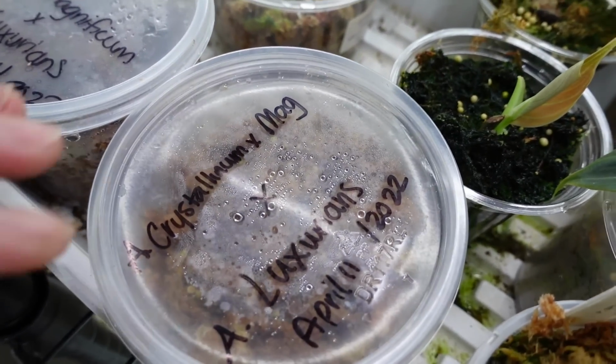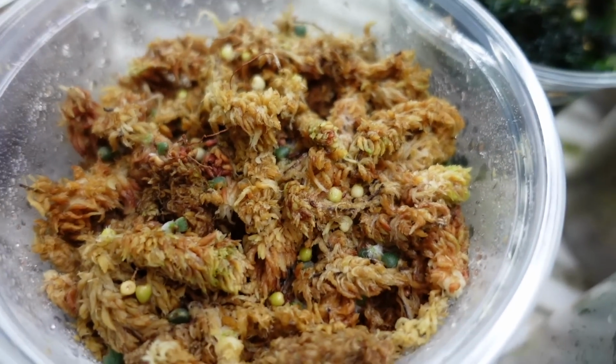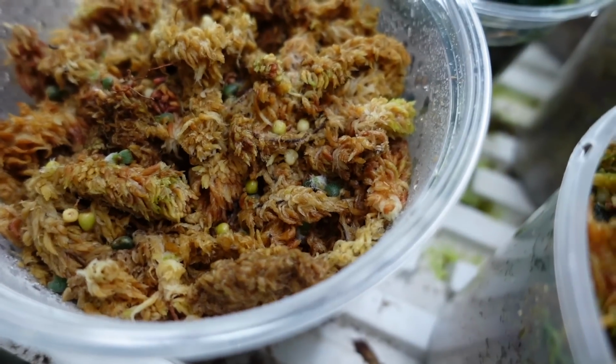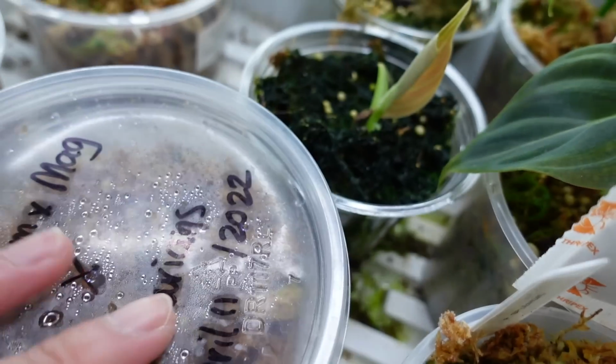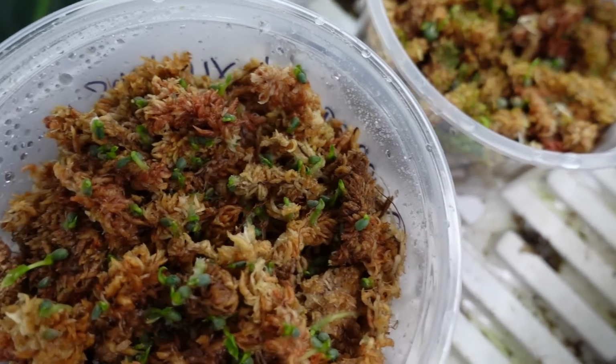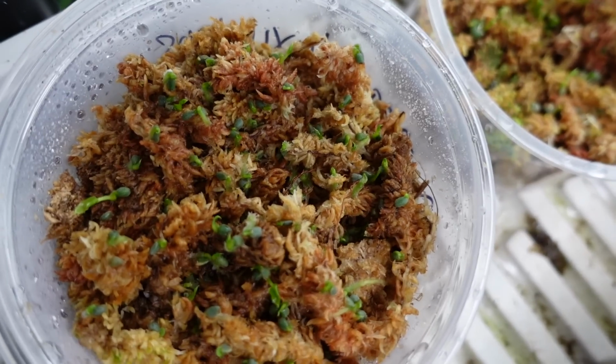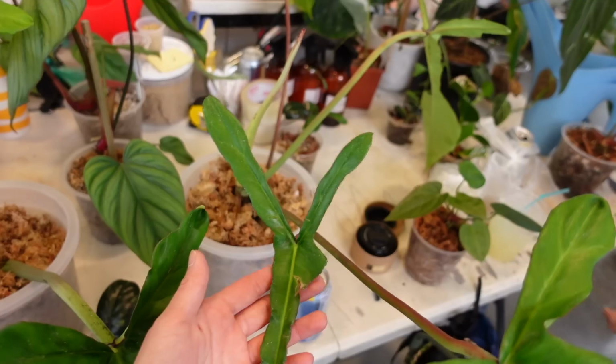Apparently these Lux hybrids have leaves already. They are germinated. These ones don't yet. These ones, first leaves are sprouting. This looks like my chia seeds. Like breakfast.